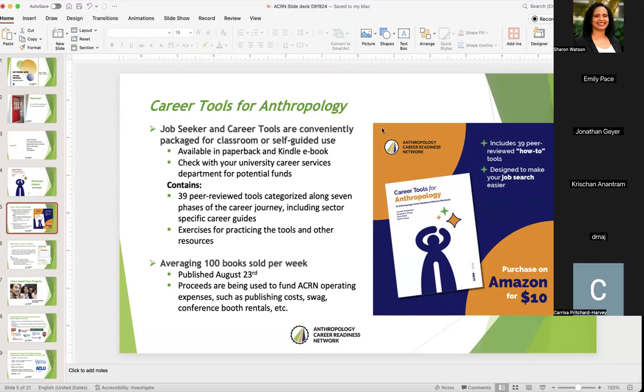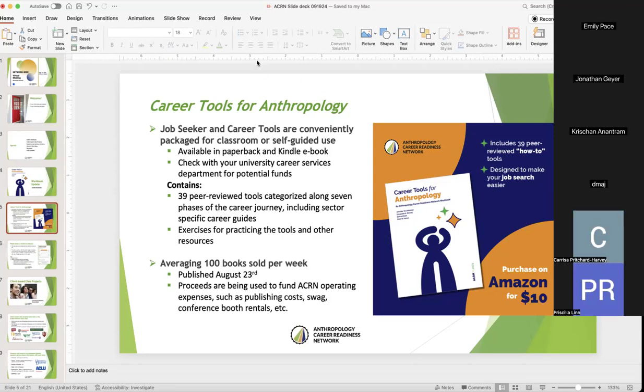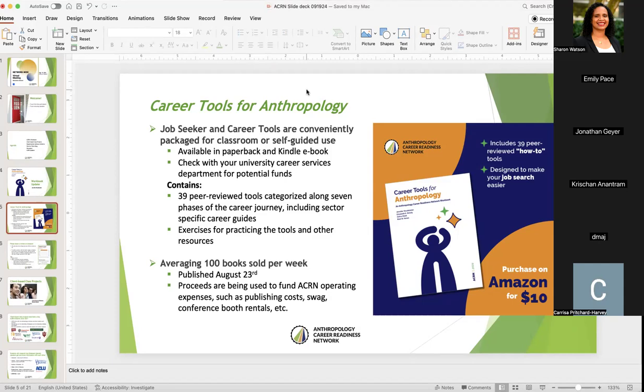Again, the workbook contains 39 tools as well as exercises and other resources supporting those. All of the tools featured in this are the ones that you will find on our website under the job seeker and career tools under the for students section. And we've been doing really well. We're averaging around 100 books sold per week. I haven't checked what it is at today.